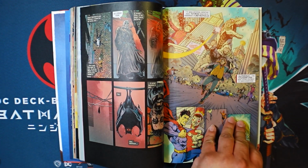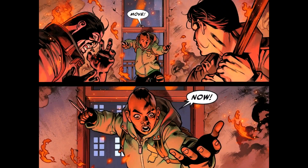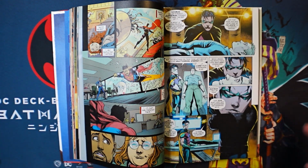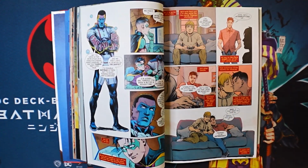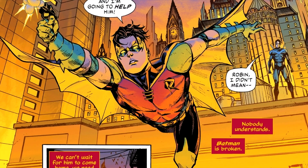I gotta say, this is a really, really fun book. And if you like Batman Failsafe, you're definitely gonna like this. Even though Batman Failsafe had one part regarding the space part, where he uses underwear to get into the atmosphere, which is a whole different subject. But for the most part, this particular book, I really, really enjoyed it.